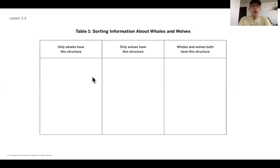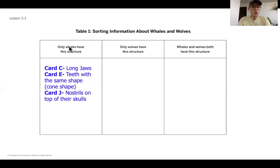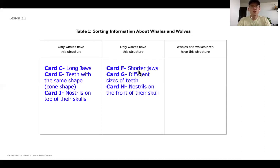So here are some of the things that I came up with. Structures that only whales have: I put that whales have long jaws. They have teeth with the same shape, that cone shape, hopefully you noticed. And then I also noticed that they have nostrils on top of their skulls. Wolf structures that I noticed: they have shorter jaws, some different sizes of their teeth. Their nostrils are actually on the front of their skulls.